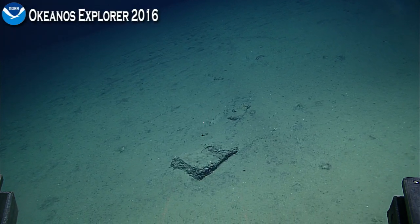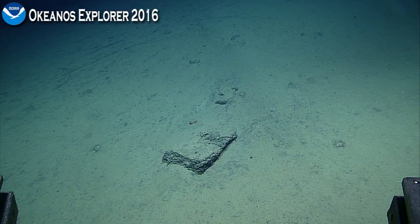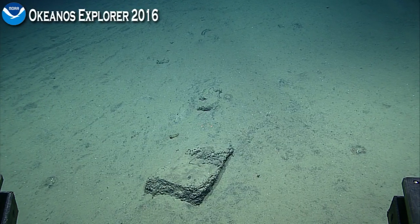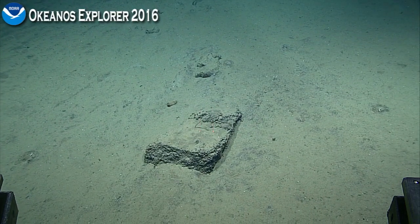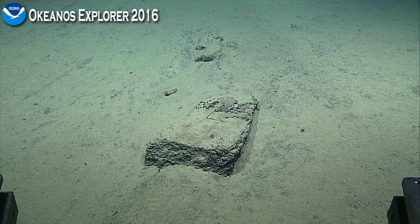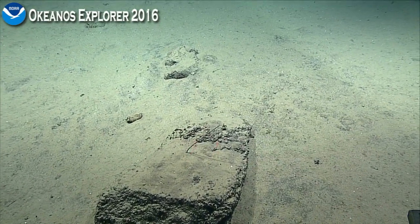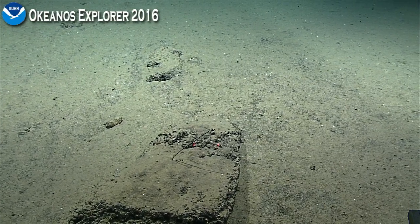Our pilot is telling us that we have a noticeable current on the seafloor. Normally what that will result in are ripple marks or slight raised ridges that are aligned perpendicular to the current. So on the left side of your screen you may see some dark lines, and those probably are the edges of ripple marks. And we have an animal on this angular rock right in front of us. So as we zoom in, we'll get our biologists on shore to give us some explanation of what we're seeing.